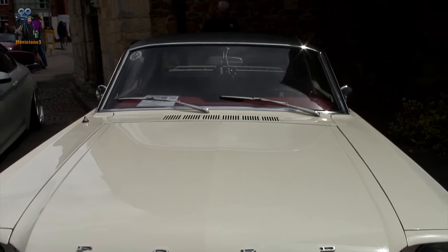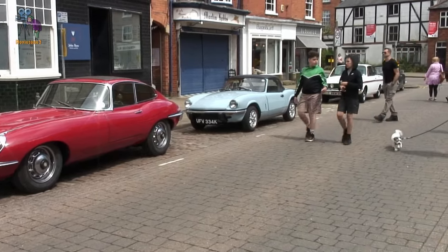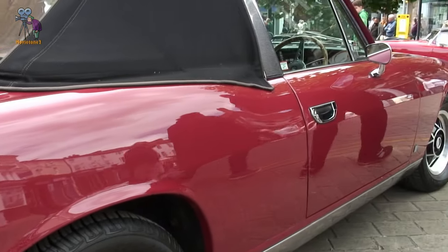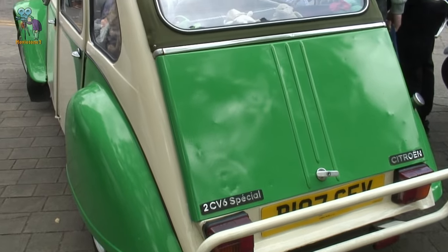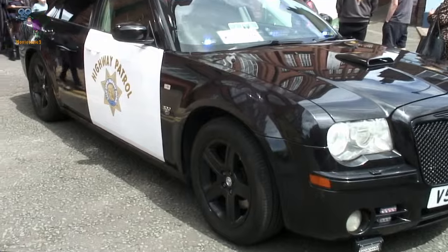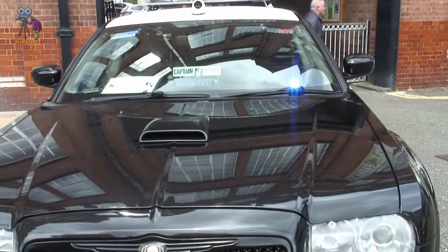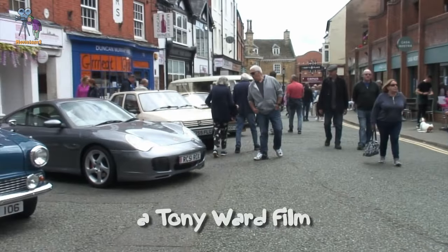1965 Ford Mustang GT, a true muscle car that embodies the spirit of the 60s. Market Harborough Classic Car Show is a fantastic opportunity to appreciate rare and beautiful vehicles. It's heartwarming to see the town come together to celebrate automotive history.